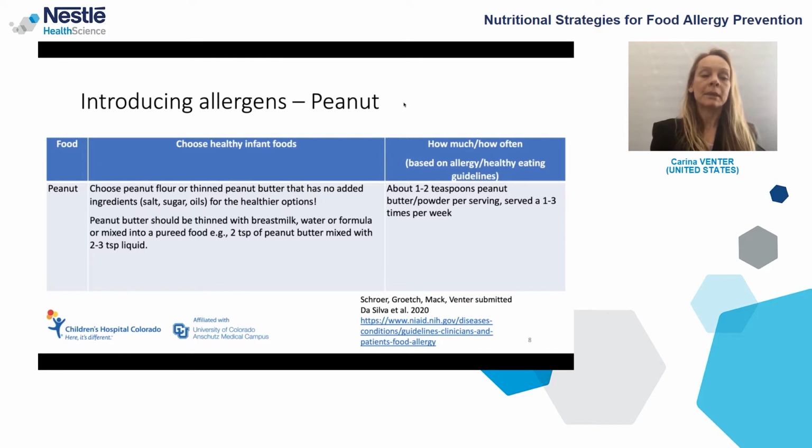In terms of introducing peanut as it is, or lumps of peanut butter, is considered to be a choking risk for infants. There is therefore guidance published by NIAID at the bottom of the slide. You can see the link of infant-safe forms of introducing peanut. You could use peanut flour or thin peanut butter, or even peanut puffs that could be crushed or mixed with water or formula. The dose for peanut allergy prevention is about 1 to 2 teaspoons a day, served 1 to 3 times a week. And it really relates to 1 heaped teaspoon or 2 leveled teaspoons of peanut butter or peanut powder.